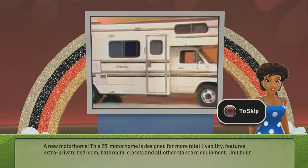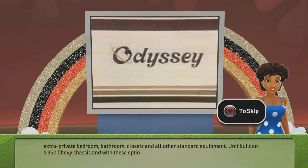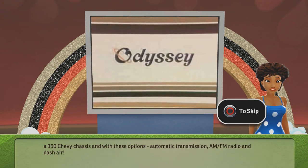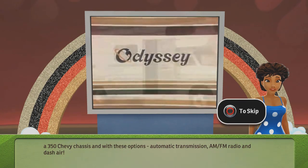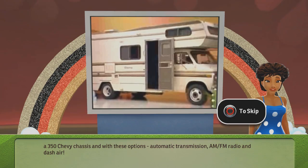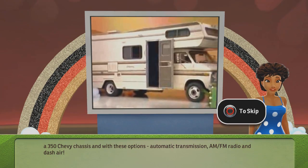This 25-foot motorhome is designed for more total livability. Features extra private bedroom, bathroom, closets, and all other standard equipment. Unit built on a 350 Chevy chassis and with these options: automatic transmission, AM/FM radio, and dash air.